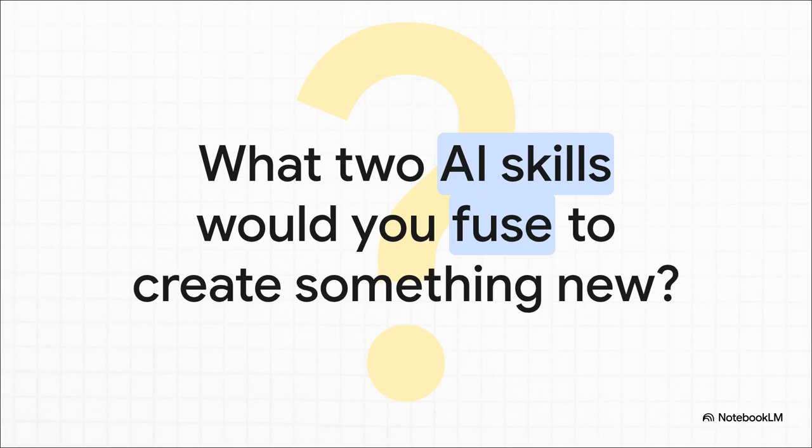So it really gets you thinking, right? What two AI skills would you fuse together to create something totally new? Maybe a master storyteller with a brilliant data analyst, or a composer with an architect? Let me know what you think. The possibilities are, quite literally, just beginning to evolve.